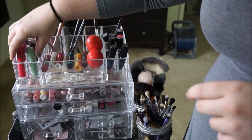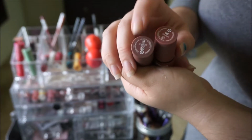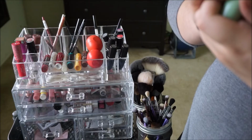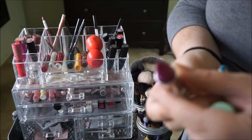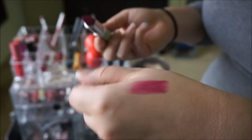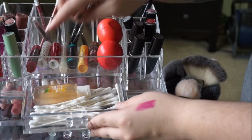And then this side I have 2 Essence lip glosses or lipsticks. They're in shade Come Naturally and then Cold Dude. This is Maybelline, and it's just a nude lipstick. Then Plum by Clinique, which is this really pretty matte color. I'll show you guys because I really love this color. I just wore it in a video. So pretty. So I keep all my Q-tips in this drawer as well as a hand sanitizer.